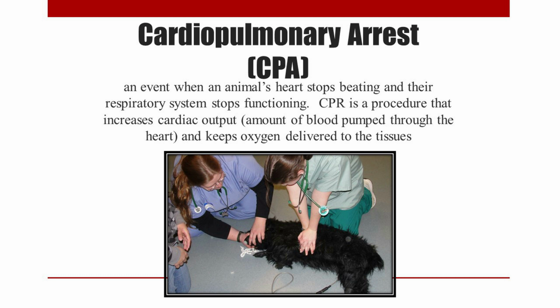Even if an animal does not revive until you get to a veterinary clinic, there is a chance that they can use their advanced medical care to be able to save the animal's life.